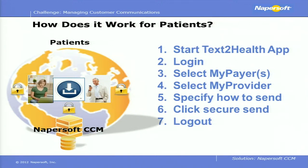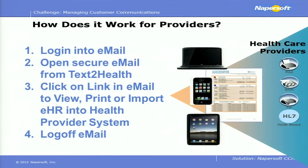In terms of the patients, we are in the process of developing 3 different device platforms. One of them is a smartphone, tablet, as well as web-based. And essentially what they do is they go to the device, they start the Text2Health app, they log in, they select whichever payers they want, they select the provider that they want, they specify and click on send it, and based on how that provider wanted it, we manage that data going over to that system. They log out of the app, and they're essentially done.